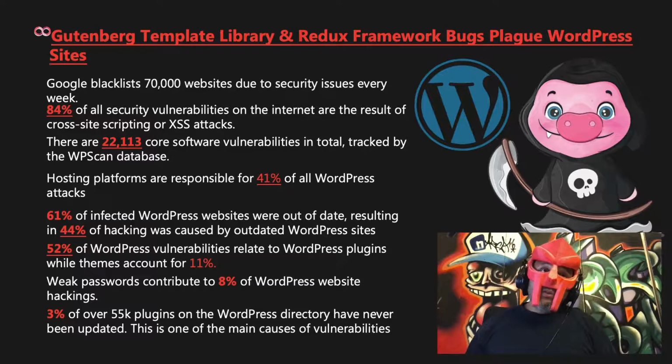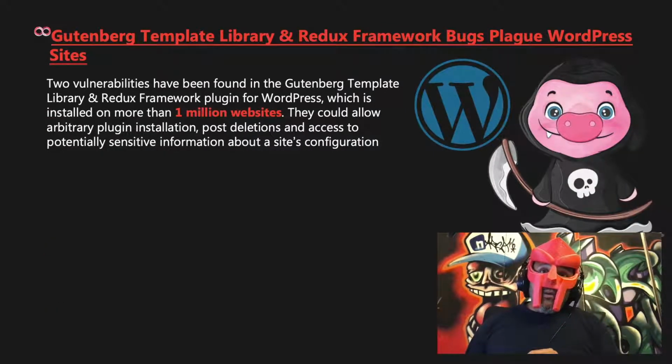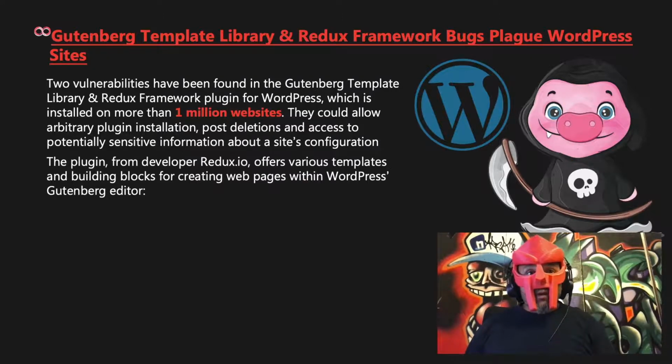Let's jump now into the story. 2 vulnerabilities have been found in the Gutenberg template library and Redux framework plugin for WordPress, which is installed on more than 1 million websites. They can allow arbitrary plugin installation, they can allow post deletions, and they can give access to potentially sensitive information about a site's configuration. The plugin from the developer Redux.io offers various templates and building blocks for creating web pages within WordPress's Gutenberg editor. So, think about what-you-see-is-what-you-get editors or drag and drop to build your web page in terms of modules. It's a great feature, it's a great function, but with it comes vulnerabilities.